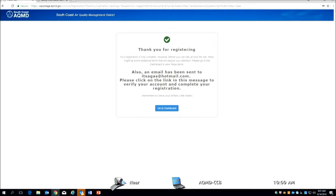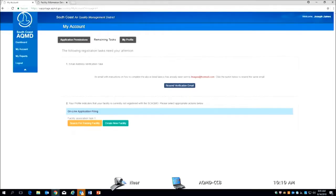Upon clicking register, you would get a screen that says thank you for registering. It would instruct you to go to your email address and click a link that would validate that you had given us a correct email address and bring you back to the dashboard. You click for the next screen. Once you come back, you would have to tie a valid facility ID to your newly created login. So you'd be given an option to search for an existing facility or to create a new facility.